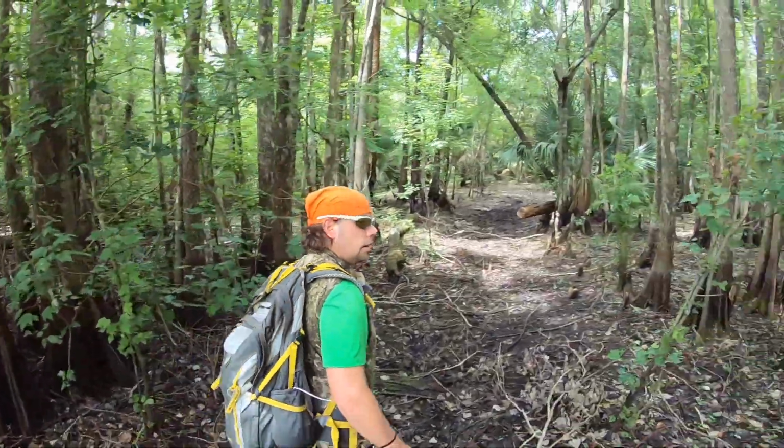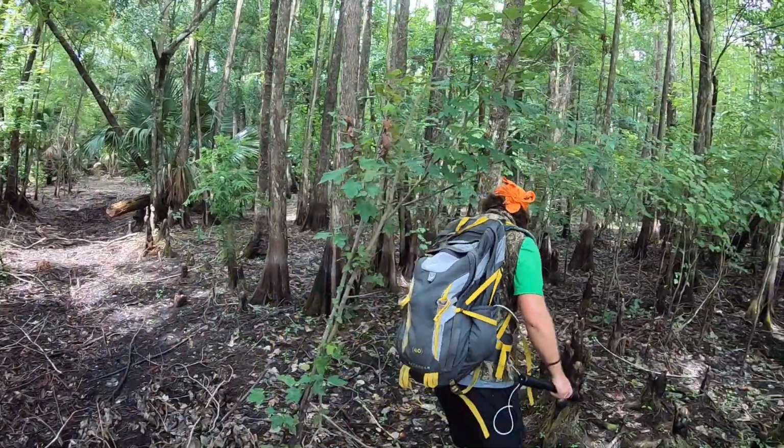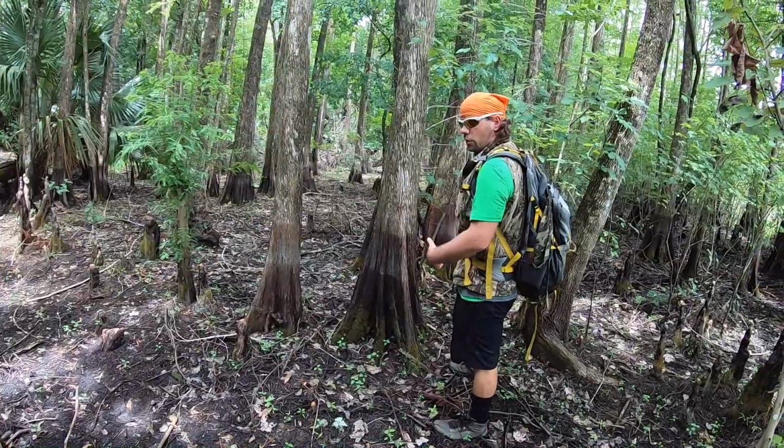You can see the line on the trees. Oh yeah, the water line. Yeah, right here. So right now the water would be up to my waist.